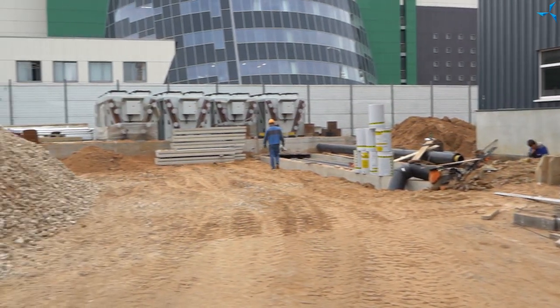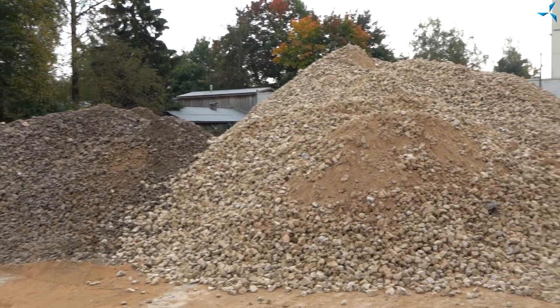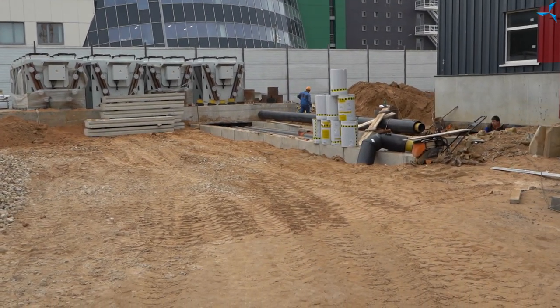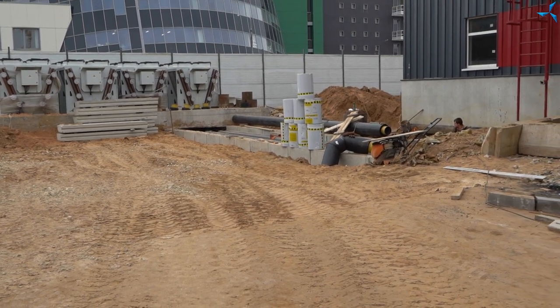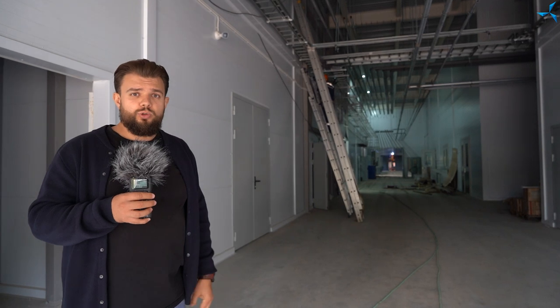From the back of the building, we can see the crushed stone storage area. You can also see that a rather large hole has been buried. It has already been filled with sand. Soil compaction has been done. And now we can see the laying of pipes that will circulate ethylene glycol, which will help our climate system to work. As you have already realized, the number of laid and installed pipes is getting bigger and bigger every day.